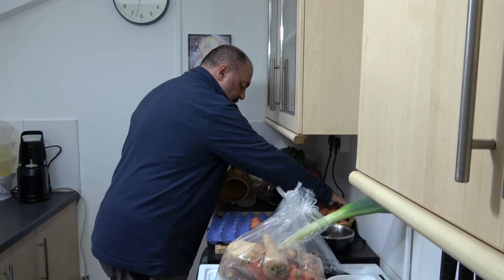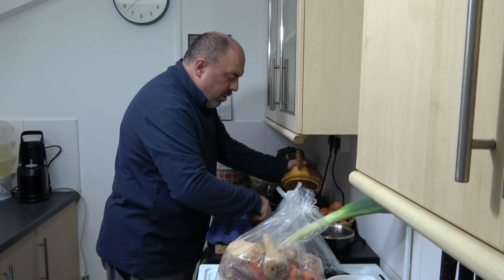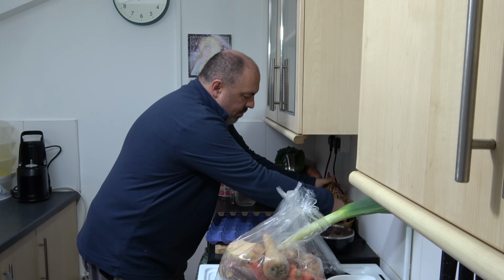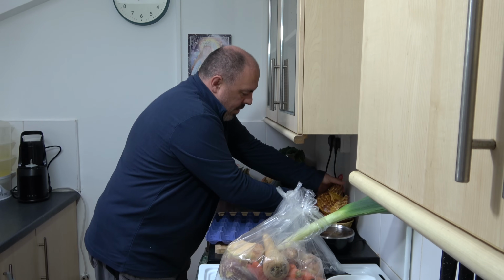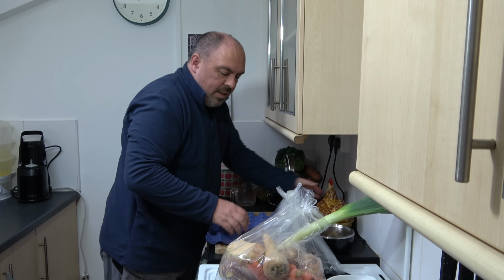12 will do me. Oh, I think it's going to be a bit much. There it is. Do you have one of these? They're very old-fashioned. I think just slide that one in there. Oh, just about fitted them in.